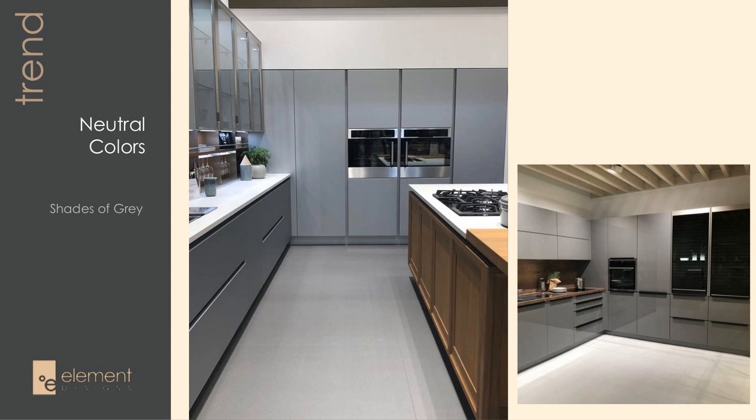The kitchen on the right, still it's a gray, but it's a warmer shade of gray, more of a beige tone with a very high gloss surface. And the sleek surfaces really pair up perfectly with, again, the warm wood tones in the countertop, backsplash, and built-in shelving. So we're really seeing that warmth that I mentioned earlier peek through in all kinds of different interesting ways in these kitchens.